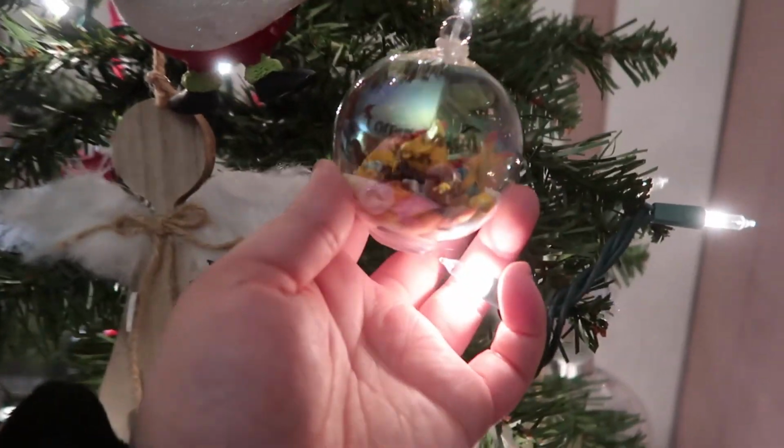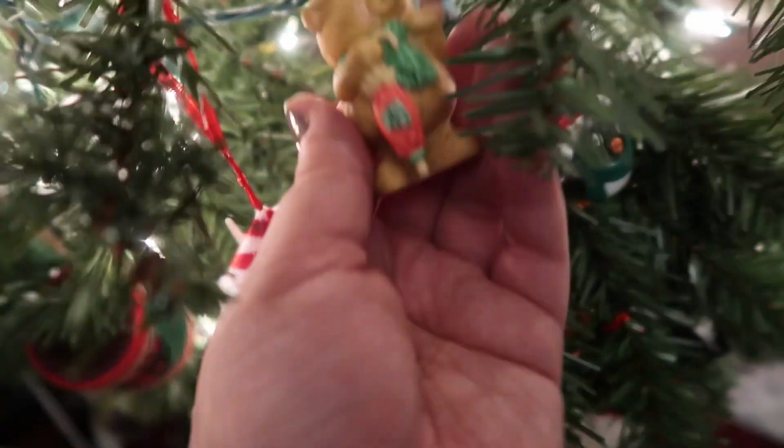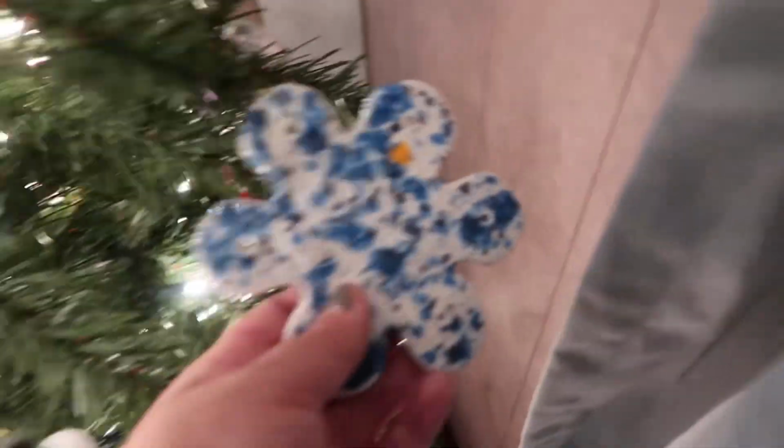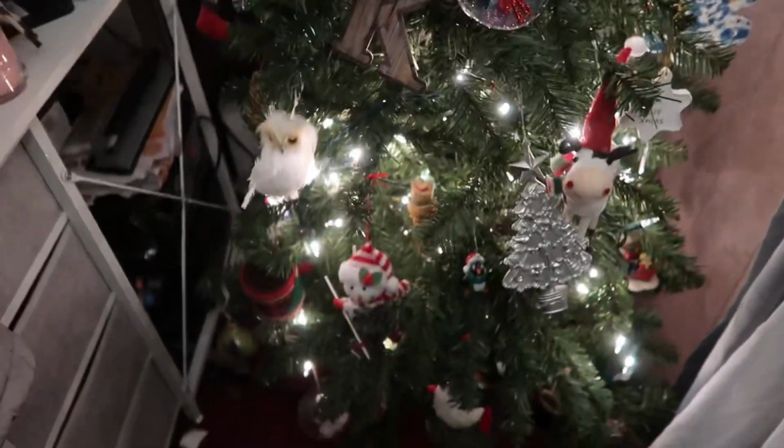We got a cute Minion one for last year. Let me find it. It's right here. So here's our Corpus Christi one, and then there's our Minion one from last year. Kyler painted this one in 2015. It's fun. And then the twins got this one for Kyler back in 2014. And then I think 2013 was when my sister had made us all ornaments. So yeah, we're gonna get another one this year.